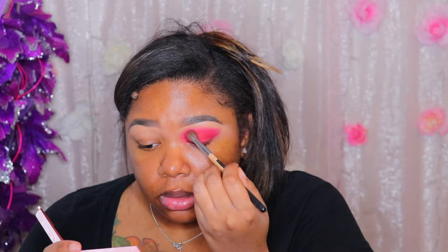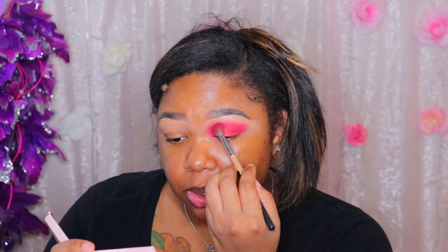Ooh, this is very, very bright. It's coming out a lot brighter on camera, which I'm not too mad at. It looks slightly like a highlighter pink to me, but this is really a true red, like a true primary color red. And this is really the only color I'm going to add on my lid. And I'm really trying to pack it on so I get as much pigment as possible, especially for when I add the rhinestone.